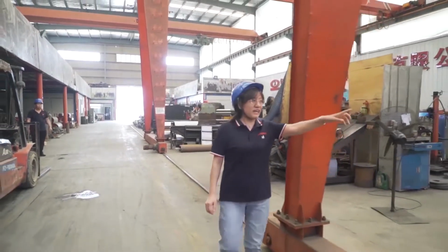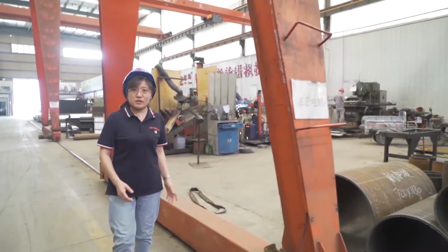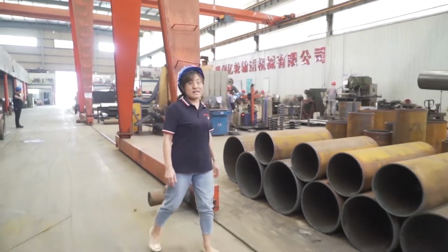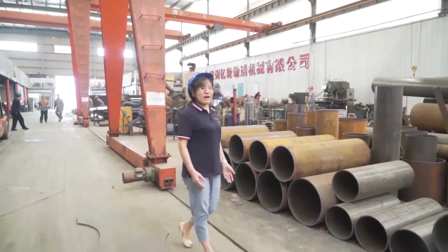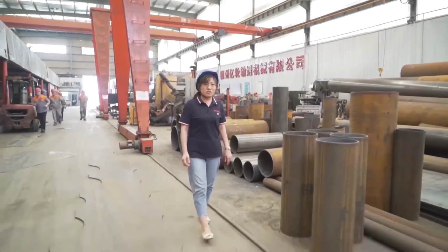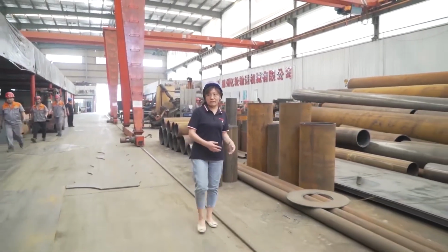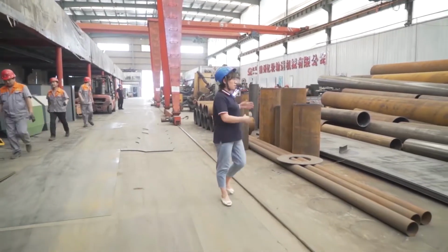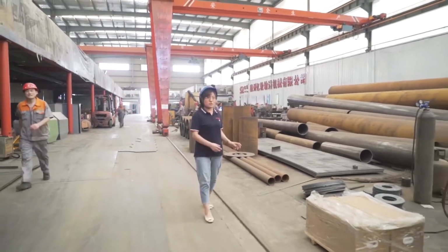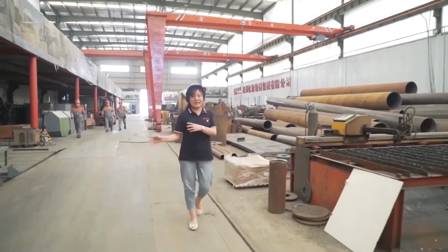Wow, this part is the pipe material storage. For our customer, you can choose different diameters like 270 millimeter, 400 millimeter, 600 millimeter. Any diameter, it's no problem. Also we can produce the pulleys according to the customer's drawing, according to the customer's requirement. Yeah, this part is for the conveyors.